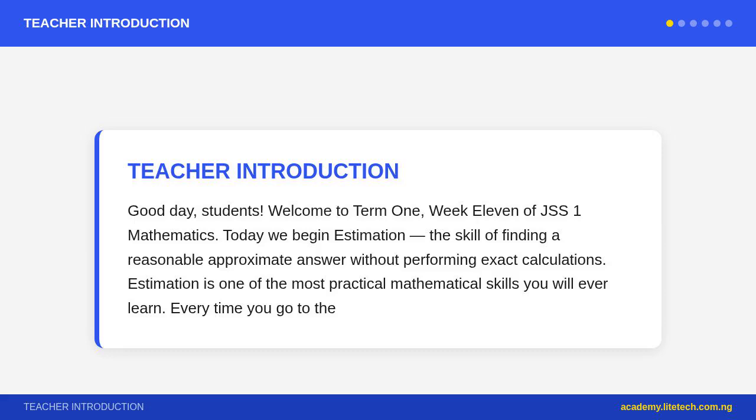Estimation means finding an approximate value that is close to, but not exactly, the true value. An estimate is useful when you need a quick answer and exact precision is not required, or when you want to check whether a precise calculation is reasonable. The main tool of estimation is rounding. Rounding means replacing a number with a nearby number that is simpler to work with, usually a multiple of 10, 100, or 1000.